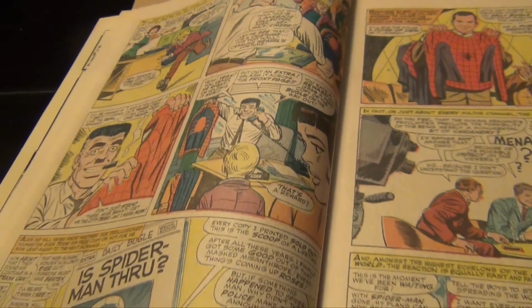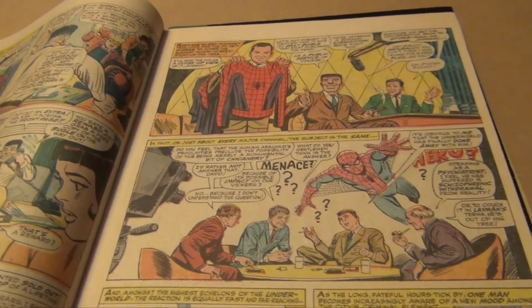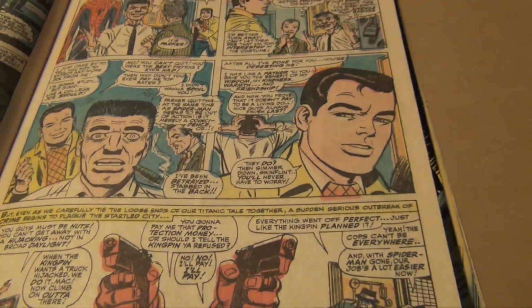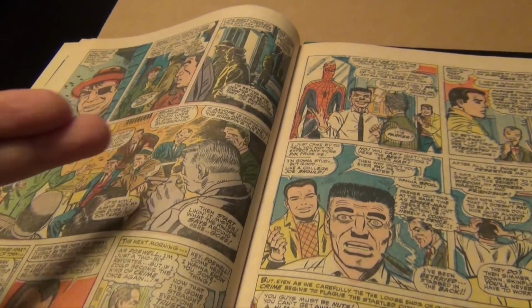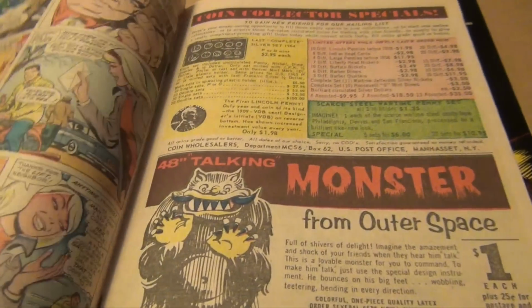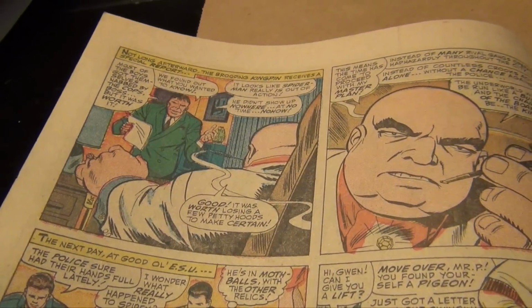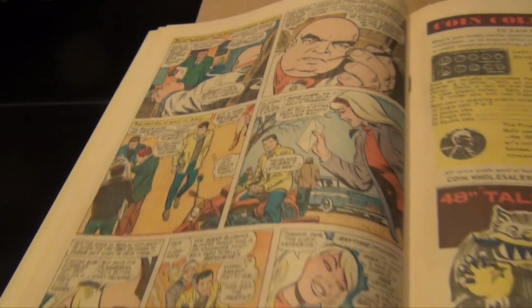Okay, and then the kid found the costume and brings it to Jameson. And here you have the discussion and debate between the other mobsters to take over the city. And voila, the first time you see the Kingpin in person.